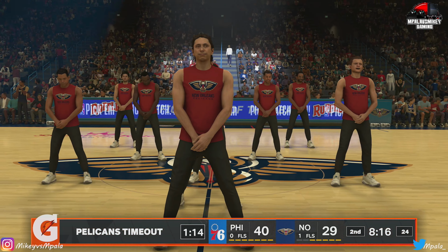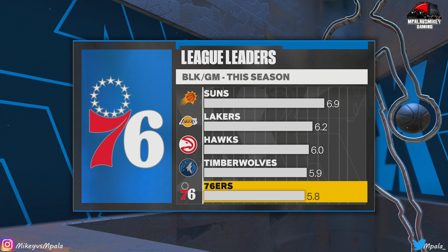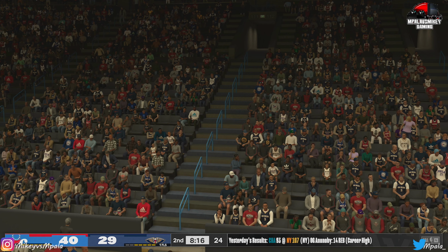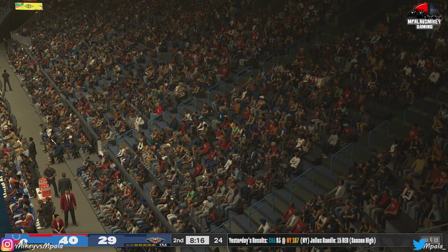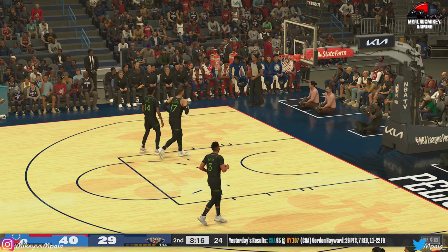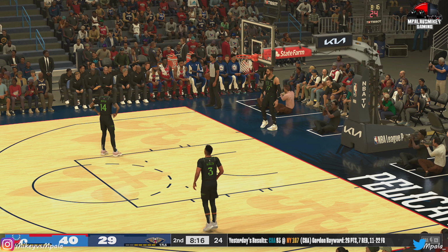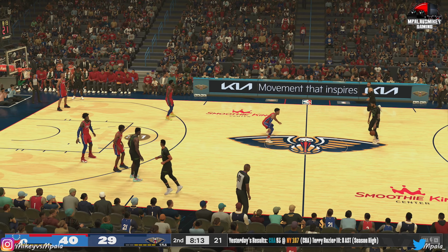The Pelicans making a switch here. Valanciunas has checked in. And let's have a look at the teams who have collected the most blocks this season. Fifth best, the 76ers. They're quick to help each other, and they have some tremendous athletes with a nose for the ball. New Orleans has gone 0 for 2 from outside in the second quarter.